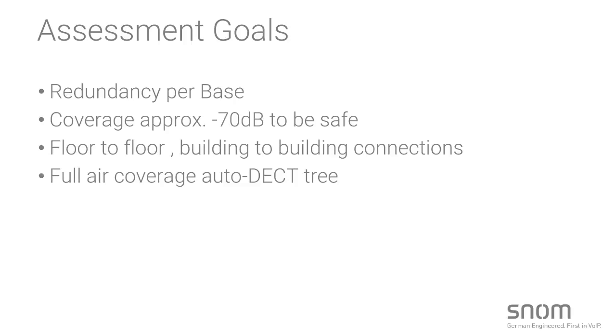So for audio, you can see there's a lot of tolerance. 20 dB is a lot, but for synchronization, it's only 10 dB. So -70 is ideal, -80 gets critical with synchronization, and -90 is simply no audio anymore. Just keep in mind, -70 everywhere, perfect. Yeah. So the minus is important. -30 is better than -80. Yeah. Floor to floor, building to building connections.